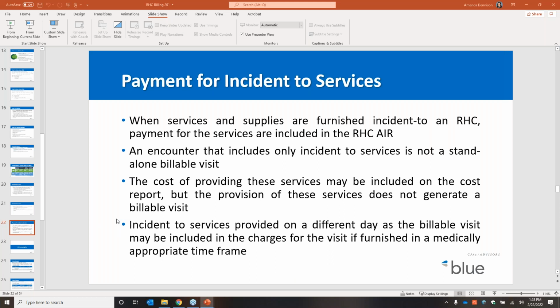Incident to services provided on a different day as the billable visit may be included in the charges for the visit if furnished in a medically appropriate time frame. So you're going to hear the 30-day rule when you hear us talk about incident to services and medically appropriate timeframes. There is actually not a written rule out there anywhere, and 30 days is not a hard, fast number, but it is probably the most commonly practiced and the easiest to keep up with because people will look at it on a month-by-month basis. So that's why you hear it called the 30-day rule. As long as it is furnished in a medically appropriate time frame, you can still go back and attach it to an otherwise billable visit. And again, there will be some claim examples coming up that will look at this.